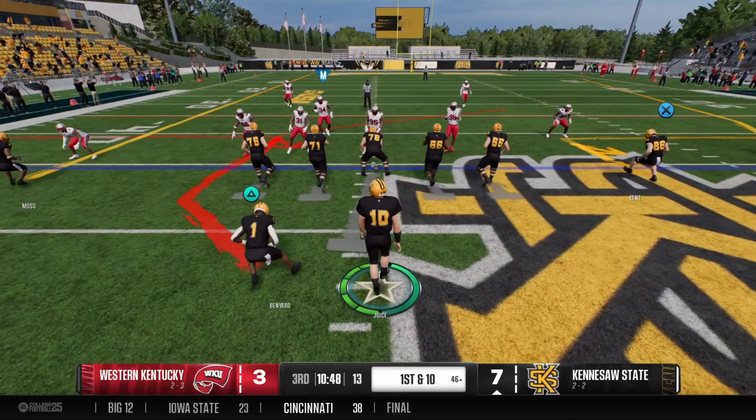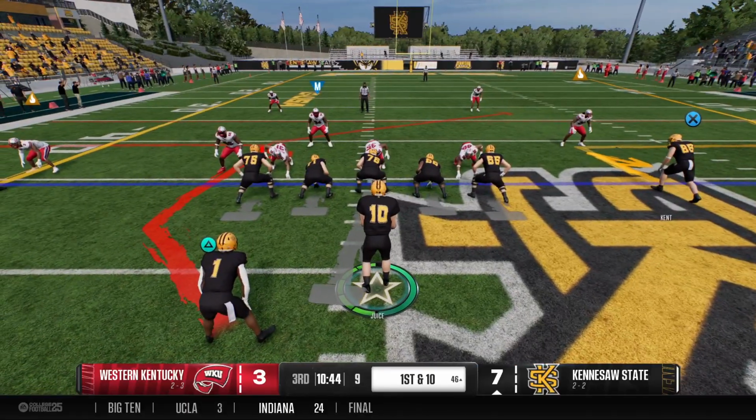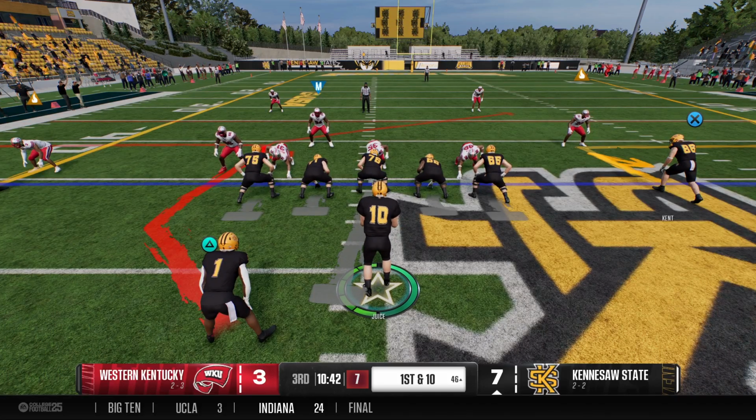This Kennesaw State offense is on the move. Second and 9, Philly.